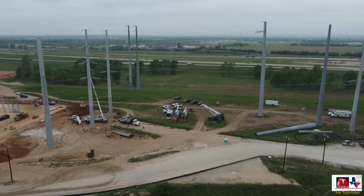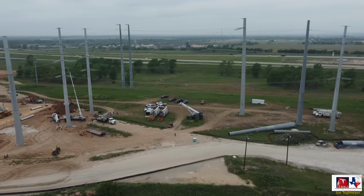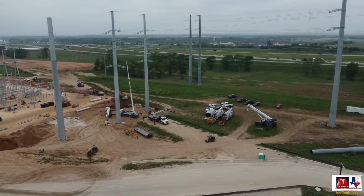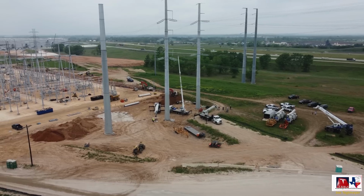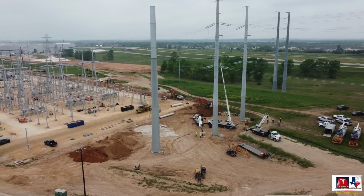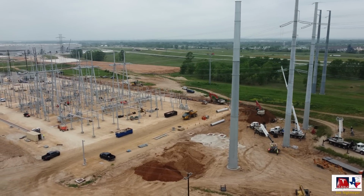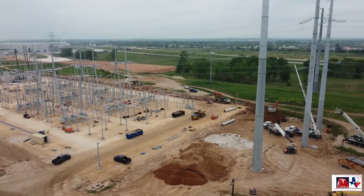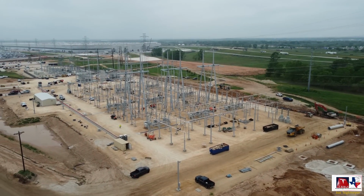On this north end, we see more of the utility trucks and crews lining and installing the wires that will run from these steel poles over to the electrical switchyard. We also see some trenching work for those steel corrugated pipes for the north portion of the switchyard's underground stormwater management system.